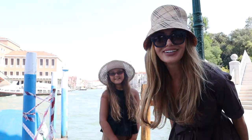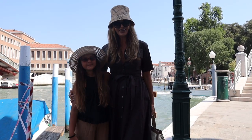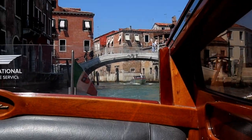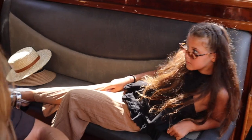And here we are. We are up to Venice. Okay, we'll show you around. Come with us. Traveling with the boat, going to Piazza San Marco. And we're enjoying the ride.